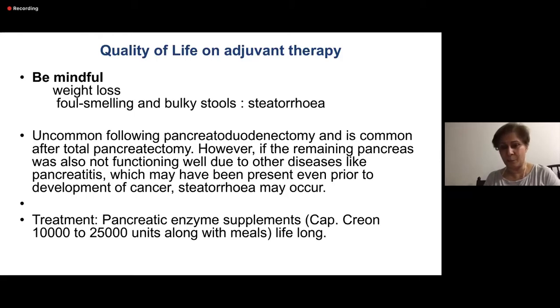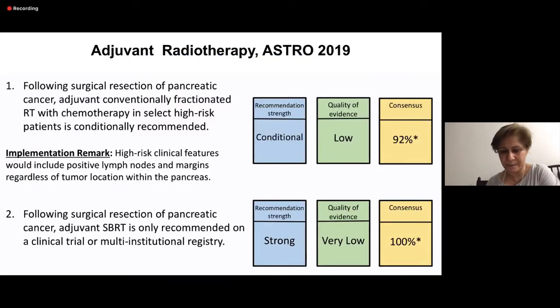So it's important that the surgical team counsels the patient before the patient undergoes surgery, because all of these drugs, Creon, there are generic versions available, are quite expensive. And patients have to take these lifelong. So your patient may not have had a total pancreatectomy, but still may have these symptoms because the remaining pancreas that is there is not functioning as well.